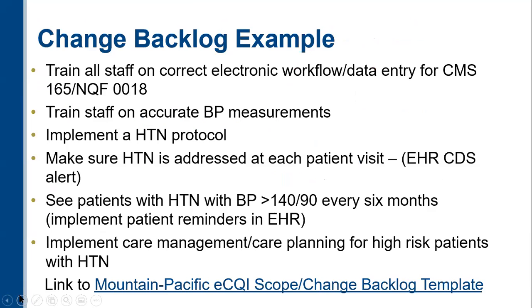Okay, so we're looking at our change backlog example. So going back to our CMS 165 as just an overview of how this looks and how it works. So we first looked at training all staff on select electronic workflow data entry for CMS 165. Train staff on accurate blood pressure measurements. Implement a hypertension protocol. Make sure hypertension is addressed at each patient visit.